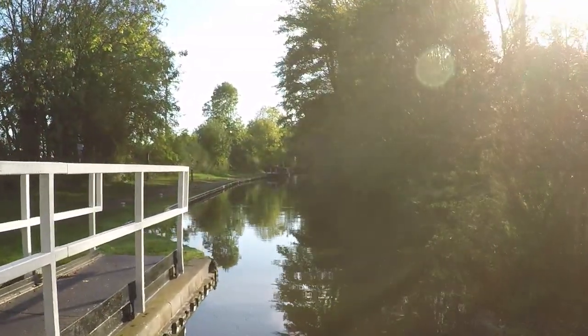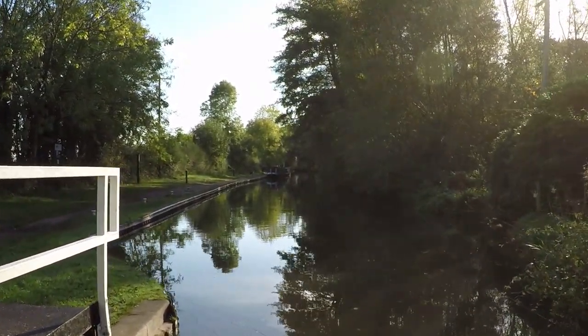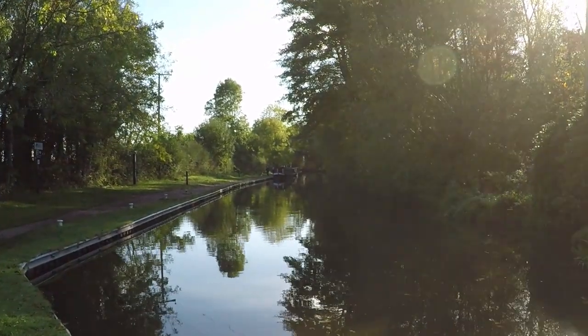Just after the water points here, there are some visitor moorings, so that's what I do. I stop, get water, and then moor up on the visitor moorings. Then, of course, I let the cats out.